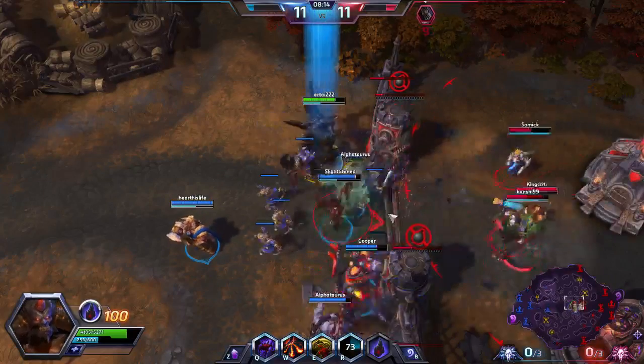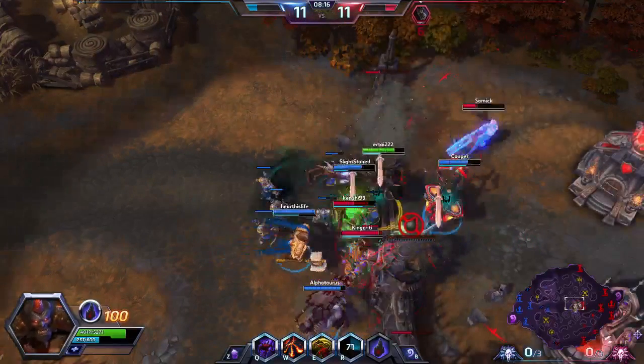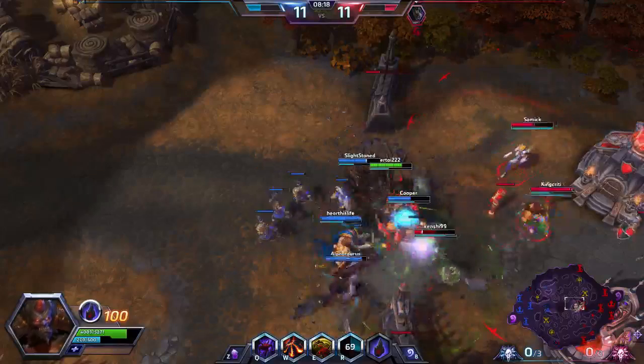Oh, fuck. We got Control Warrior again. Maybe today is not the day for Freeze Mage, you guys.